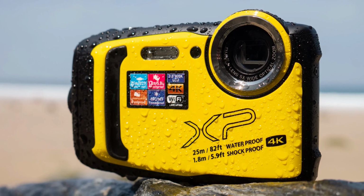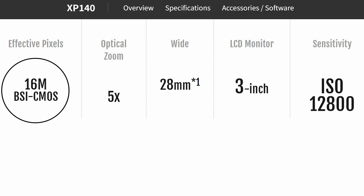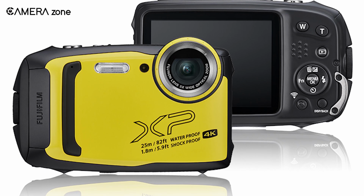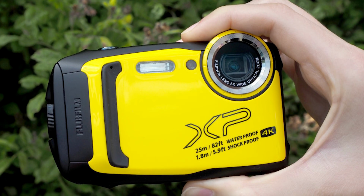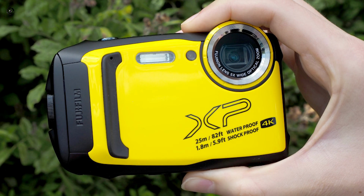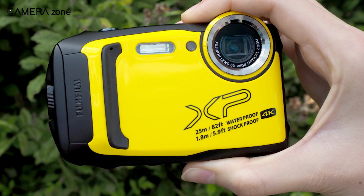For those seeking rugged features without breaking the bank, the Fujifilm FinePix XP140 emerges as the bang-for-the-buck option among rugged cameras. Armed with a 16.4-megapixel CMOS sensor, featuring an ISO range of 100 to 12800, this camera ensures high-quality pictures, even in challenging low-light conditions. While its 4K 15fps recording might not be industry-leading, it gets the job done, complemented by a smile shutter feature for capturing spontaneous moments seamlessly.